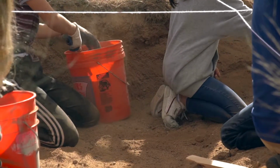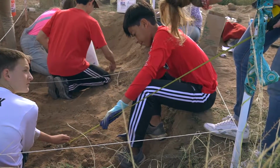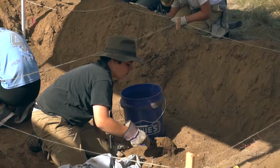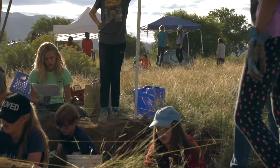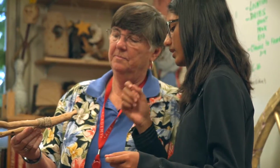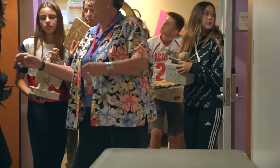They've been taught proper archaeological technique, and they rotate through the various jobs. There's a digger, there's a bagger, recorder, there's a measurer, there's sifters, and they rotate through these jobs so they get to do it many times. Each group has a crew chief that keeps them organized, and they bag everything up, and then I divvy up all these pieces tomorrow, and they take it home over the weekend to reconstruct, bring it back on Monday, and try to figure out what is the civilization.